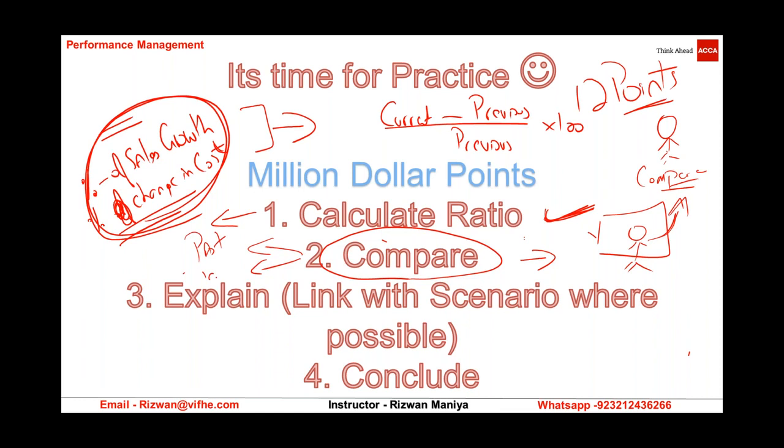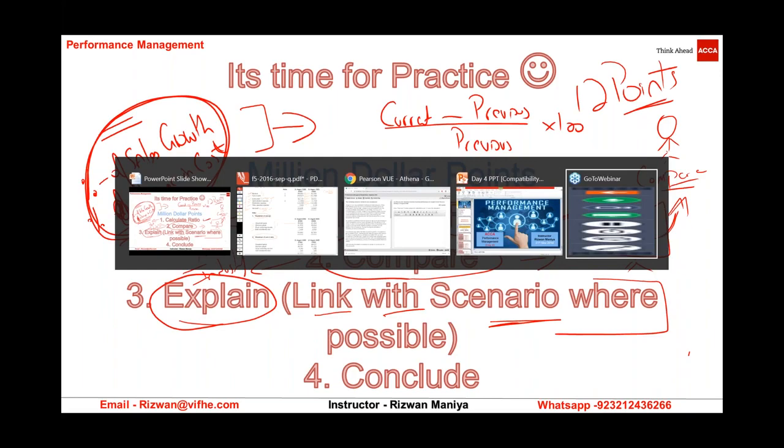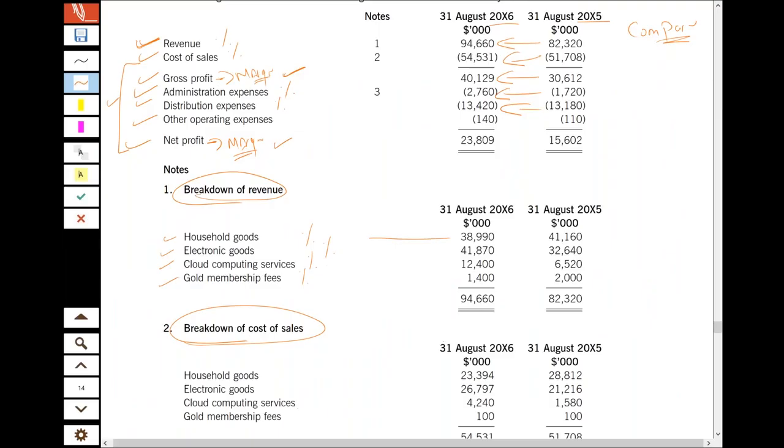Then comes the main part where you are given the marks. This is the part where the marks are awarded to you, and this is what the examiner wants to test: how you link with the scenario. How to link with the scenario? You explain the reason, but it's important to link with the scenario. And listen, friends, you remember I told you initially today, let me just show you again the four things that you have to underline while reading a question.